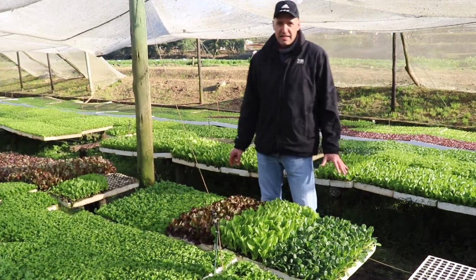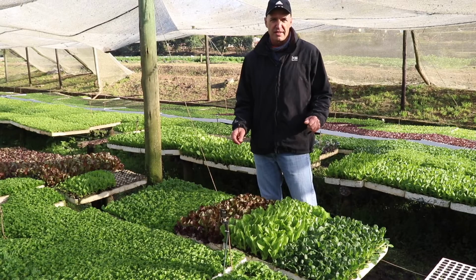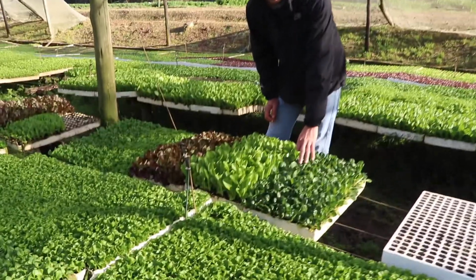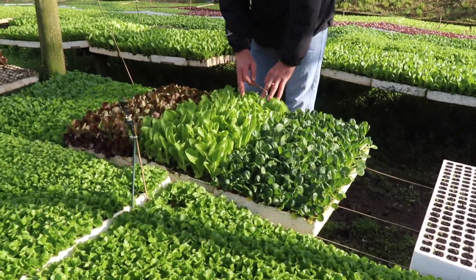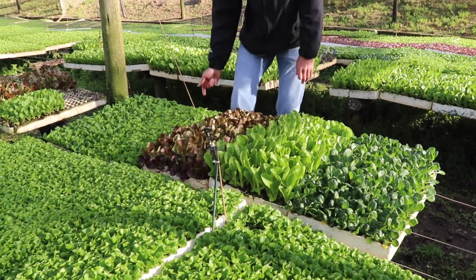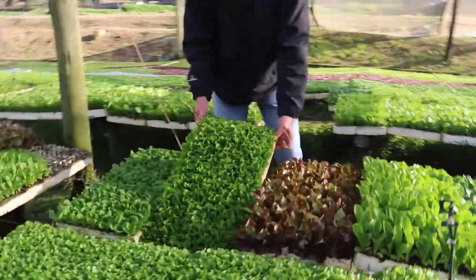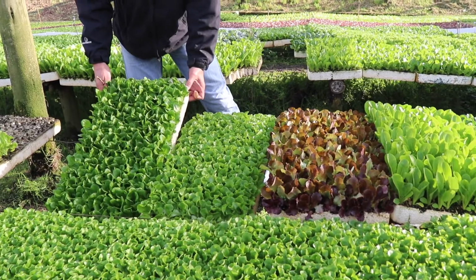Alright, just to give you an idea of some of the seedlings that we grow, bearing in mind these are all going into the same salads essentially. This is English spinach or baby spinach. This is a green KwaZulu lettuce. This is a red butter lettuce. This is a green oak leaf, and then this is a green butter.